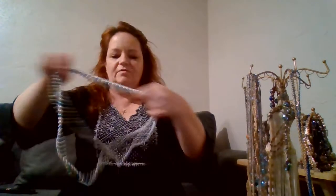These are fake pearls, glass pearls, fake ones. It's really nice, though. Look how long that is. I haven't sold these yet, but this is something I can make a little bit of money off of.